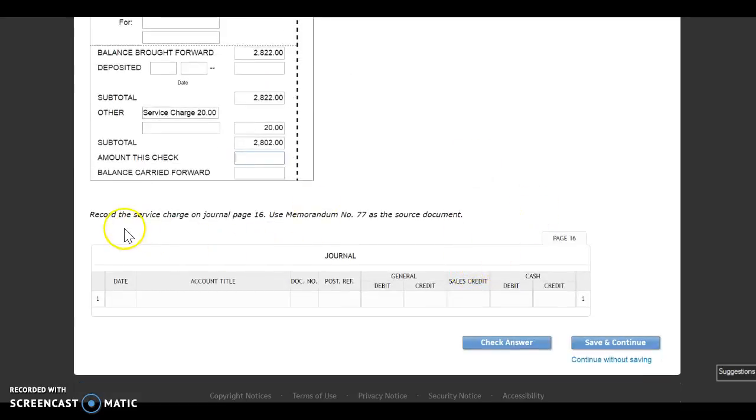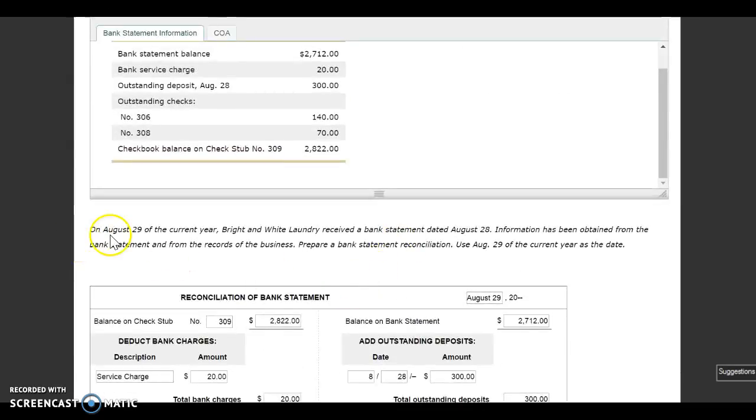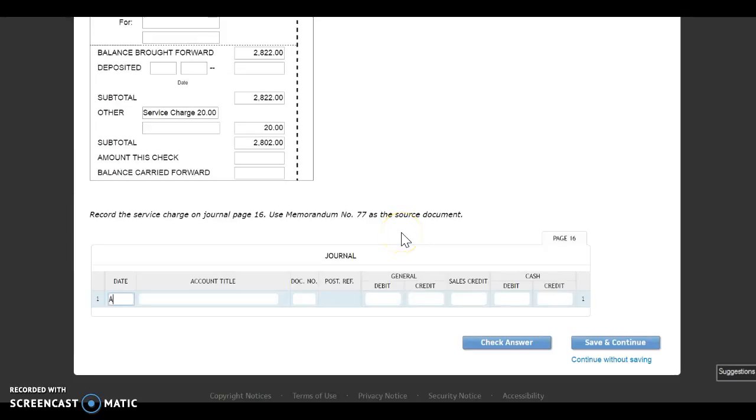Okay, the last thing that we need to do then is record that service charge. We're going to record it on journal page 16 using memorandum 77. So we're going to start with our date. Our date that we are going to use is just going to be August 29th. Now, in this case, we are going to debit. Remember, we don't have an account for an actual service charge, so we're going to debit miscellaneous expense, document number M77. We're going to debit that account for $20. And then we paid for that with cash, so I'm going to credit cash for $20.